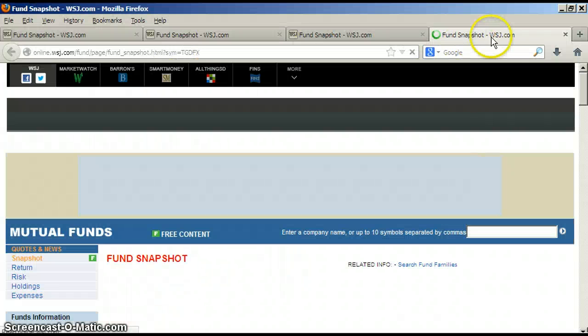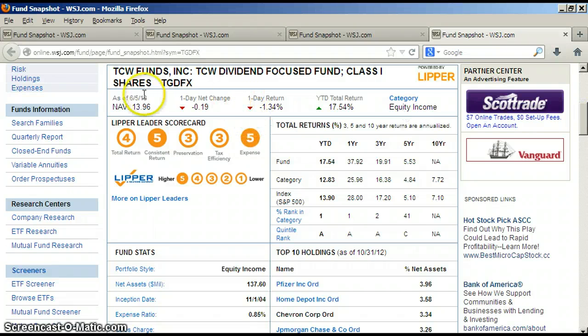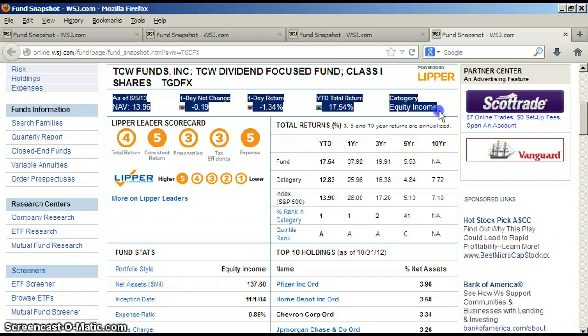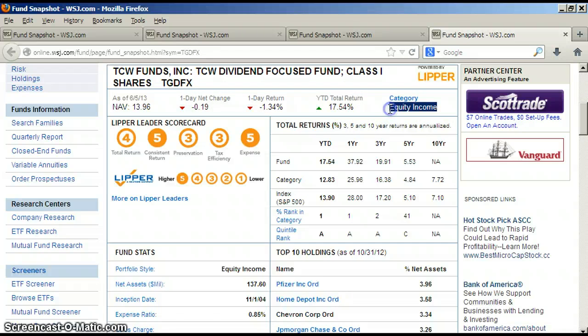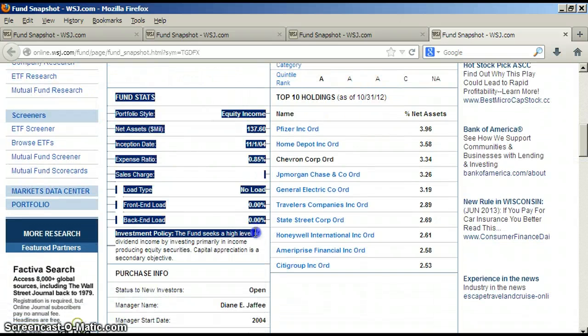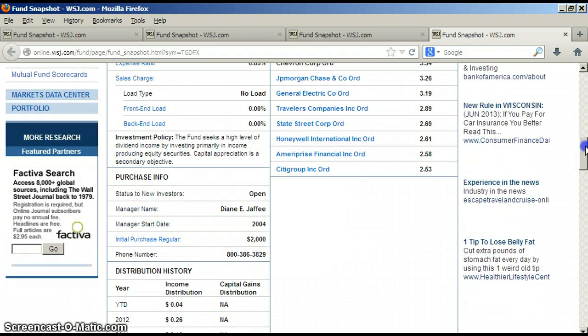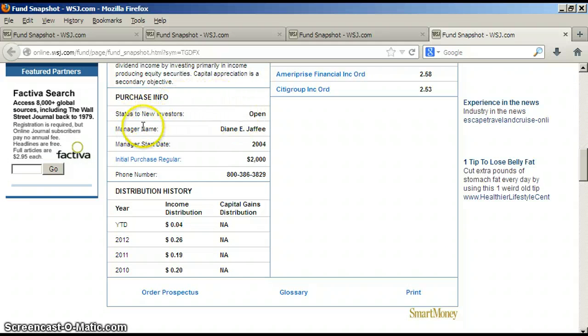Okay, so now I'm going to be showing you each individual mutual fund. So if I click here, TWC, this is pretty much all the summary of their fund, which their NAV changed to $13.96, and this is just all of their change in return and what category, which is liquidity income. If you care to know, this is their Lipper Leader scorecard, and this is their return, and then their rankings are right down below right here. And their fund stats are right here, and right here it shows if they have a load or not, which it does not. And right below that is their investment policy, which says that it seeks a high level of dividend income. And right below that is just their purchase info and just some important stuff.